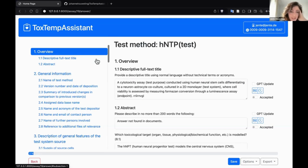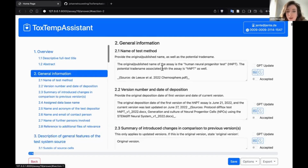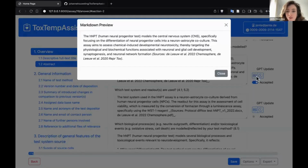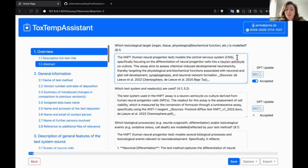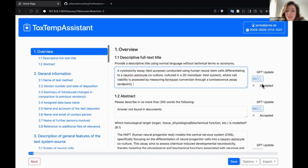And this is what it currently looks like, with all the sections on the left side, and you can navigate through the different sections. It's now in a markdown view, but you have the option here to view it as it would be presented. There's a reference to the sources where this answer is retrieved from. There is a version history, which also summarizes the context documents that have been used in this first draft generation. And the idea is then that the researcher reads through the questions, maybe edits them, and once satisfied, clicks on accepted. So there has to be an active action to accept, or you have to read through the full thing.